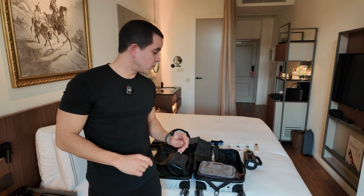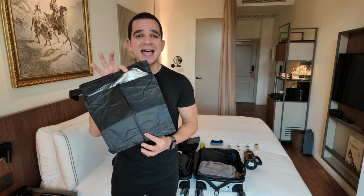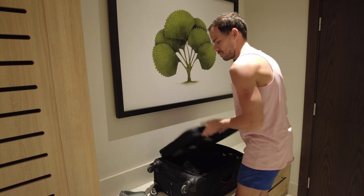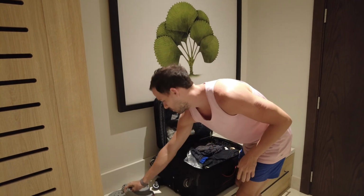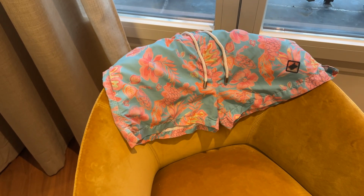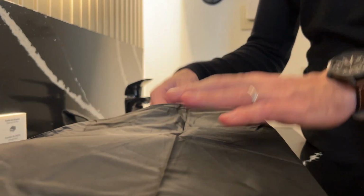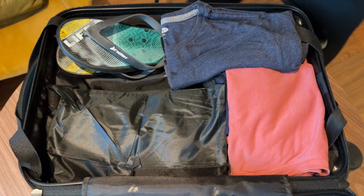Number 16. Waterproof bag for wet clothes. You will only use this item once and on your last day, but it's worth it. When packing your bags to return home, you'll need a waterproof bag to pack your wet swimsuits. Doing this will prevent the rest of your clothes from getting wet. You could use a regular plastic bag, but we've found this to be more effective in keeping moisture in.